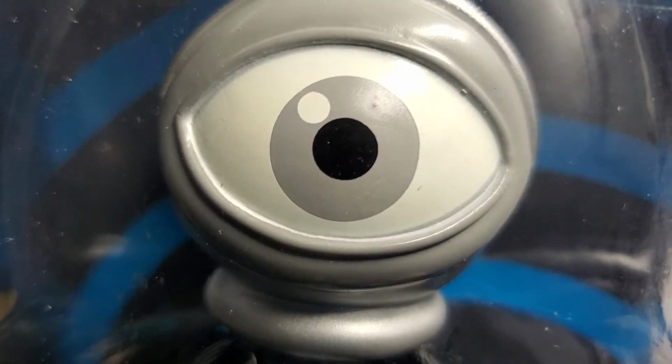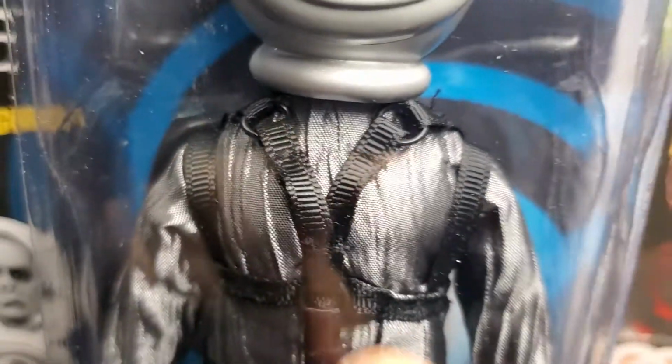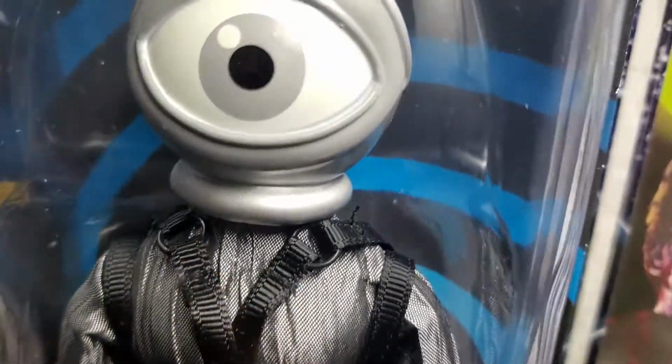But this figure checks all the boxes for me. His outfit, the head sculpt, everything is beautiful. The texture of this outfit's fantastic. Beautifully done. That's our Cyclops, by the way. If you don't have this figure, guys, get this figure right here. He's absolutely beautiful. I got this one from Entertainment Earth.